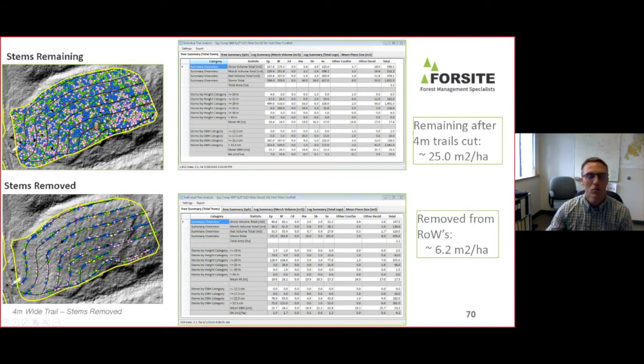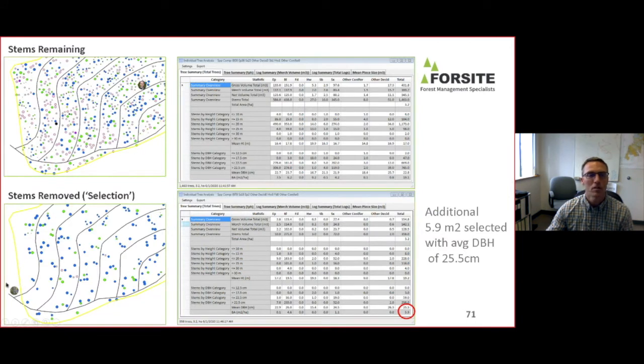So the remainder area I'm going to look for is about another 5 or 6 meters outside of the trails. I can use a selection process to grab those trees. In this case, it's just a pretty simple one, just the larger balsam stems. We grab those and I've got another 6 meters. So I've got a total of about 12 meters of basal area in my prescription. And I've got a very detailed image of where that would happen to be.